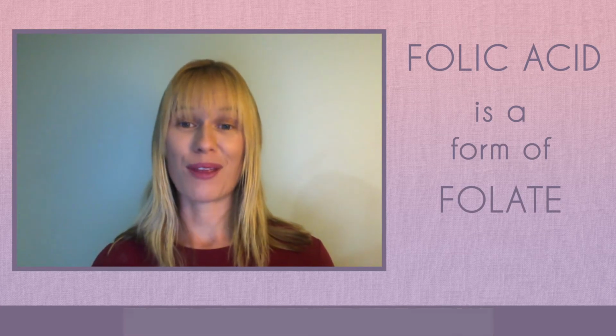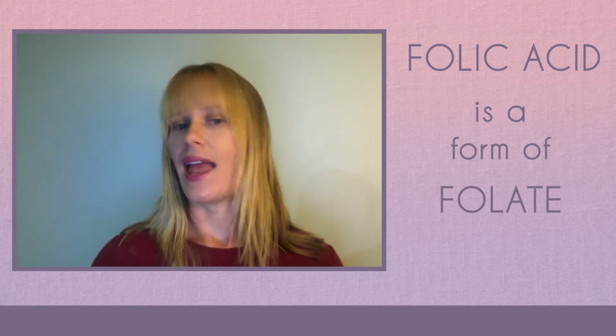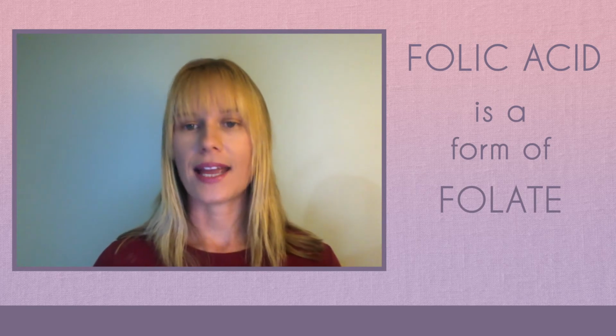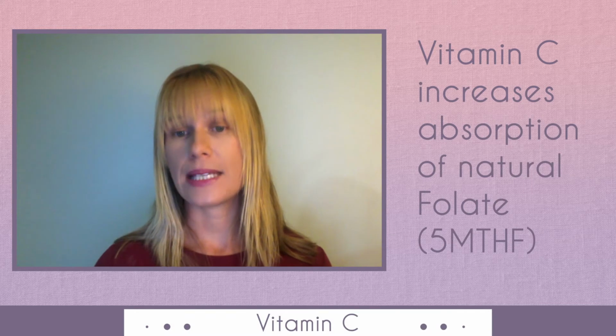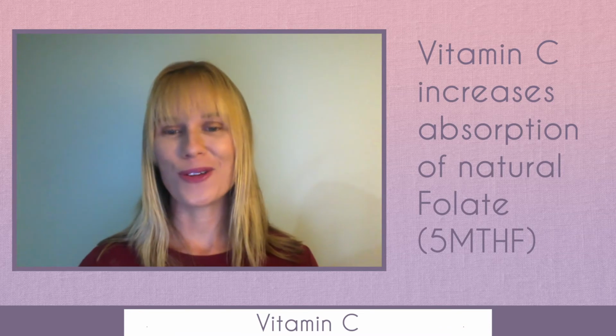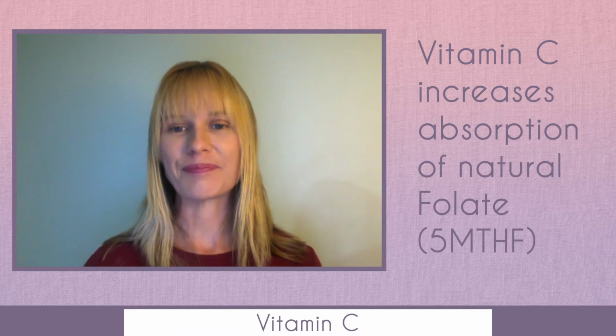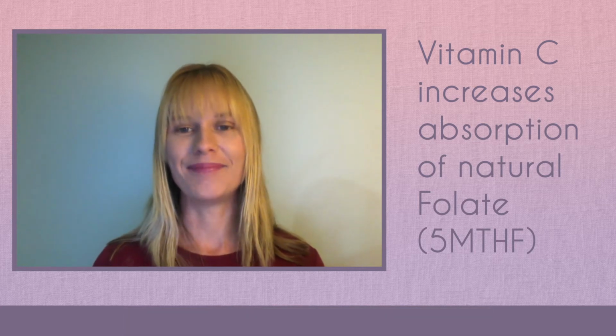Folate I associate with foliage, so leafy green vegetables like kale, spinach, and collards are great places to get folate. Now, vitamin C helps increase the absorption of folate, so if you're supplementing, make sure that includes vitamin C, and if you are ingesting it via whole foods, include some vitamin C. So put a little lemon zest or drink a little lemon water with your kale salad.